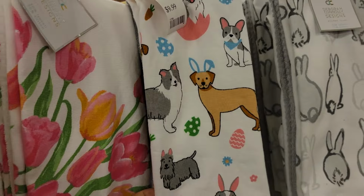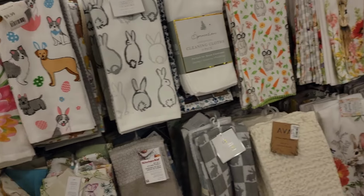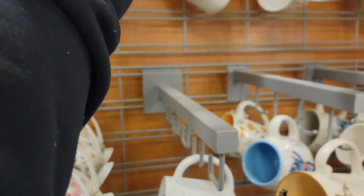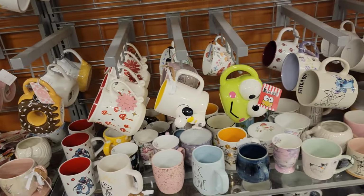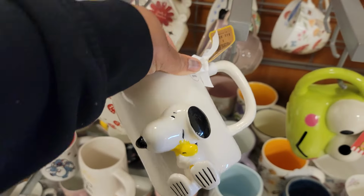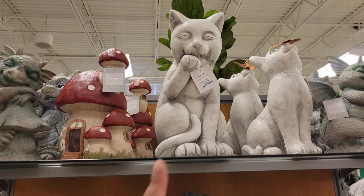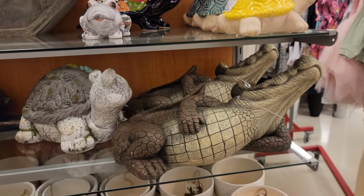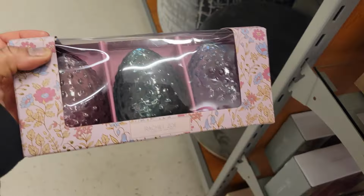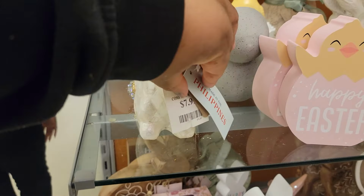And that's $10. Oh, look at these. $10. Yeah. Look at this cup with the mushroom. $8. Look at that. A lot of mushrooms right there. The Snoopy is $10 for that. Look at these. $20. This would scare me, especially this alligator. Oh my goodness. It would scare me. These are $13. Rachel Zoe. This is kind of cute for $8.